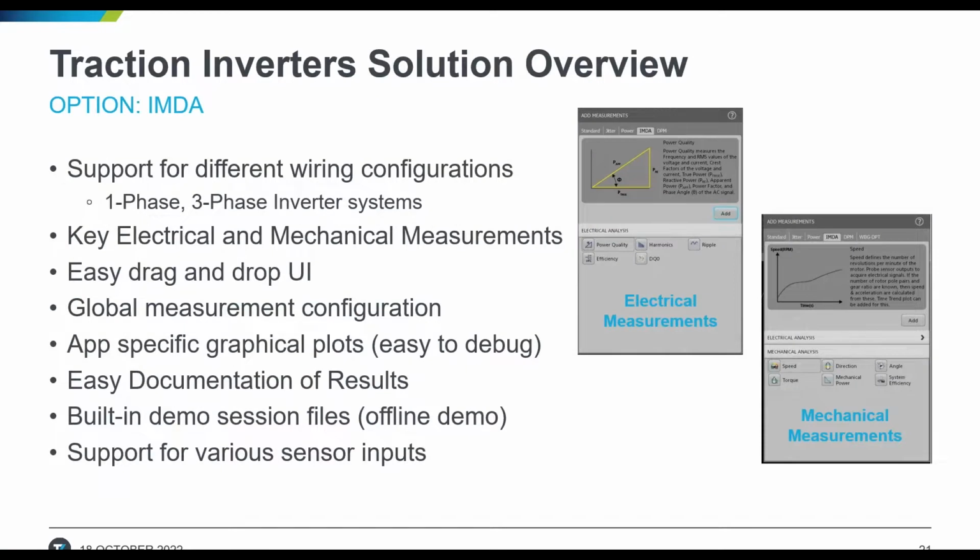So we have enabled a dedicated inverters and motor drive test application on the 5 and 6 series MSOs. We call that option IMDA, that can be used along with the voltage and current probes connected to the device. This application supports various wiring configurations based on the designs. It includes key electrical and mechanical measurements, which we'll cover in the next few slides. And there is also an easy drag and drop UI available to make the debugging very smooth.